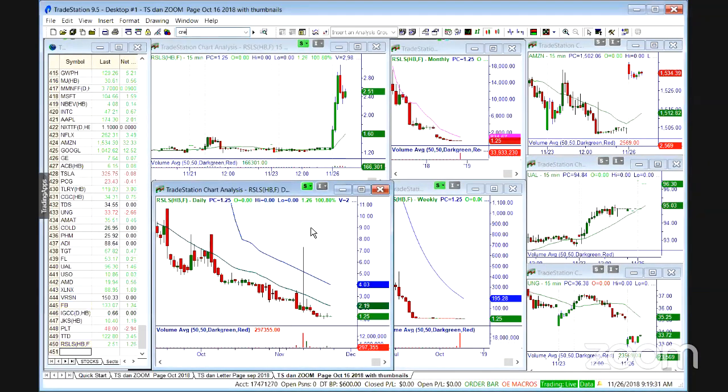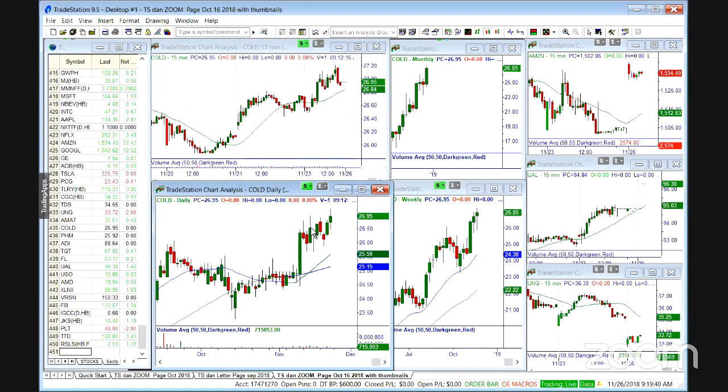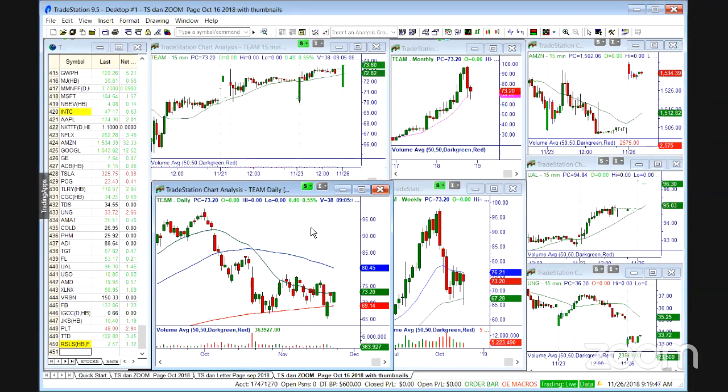All right, let's look at our opens first. CRE, we have a covered call. Cold, I never triggered, but I'm still keeping an eye on it. Moss, covered call. Team, no, we aren't in team.